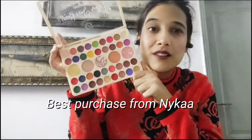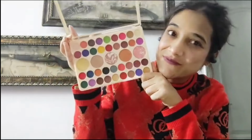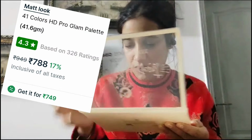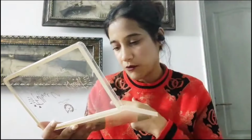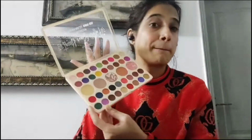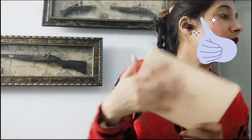Here's how the palette looks. Amazing. It has so many different colors. They have black, grey, golden, pink, a couple of highlighters in different colors, purple, green, maroon, all the colors. You name it and you get it. So I'm going to make a video soon where I try this and all the products that I got today, and I hope you like this video.